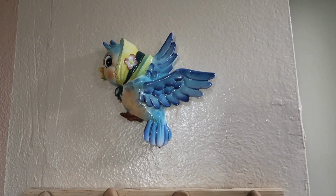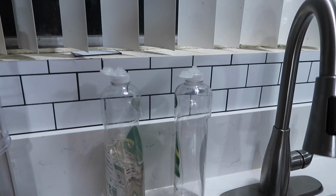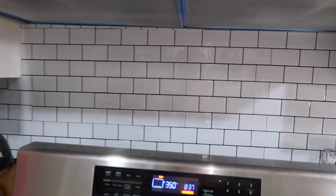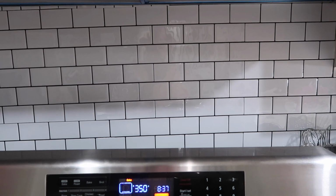This little birdie right here on this wall is from my mom's house. We did the black and white subway tile. We did a different brand on this side of the wall than on this side of the wall. And I like both brands for a different reason.